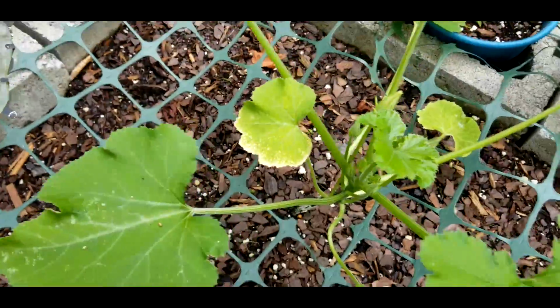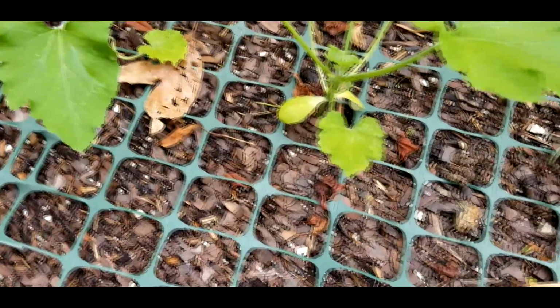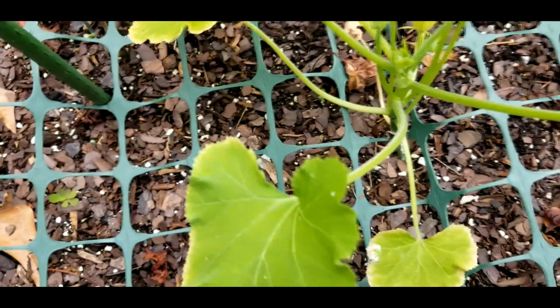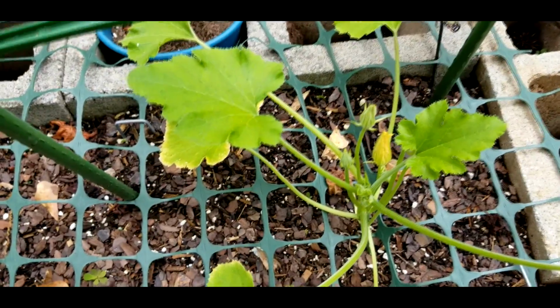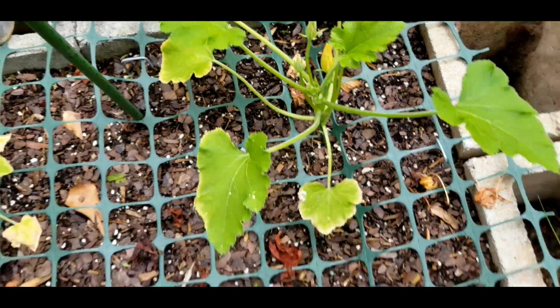The zucchini is starting to flower. I don't think this little guy is going to thrive. I think he is not a happy little plant. But this guy next to him is huge. So is this guy. This guy has got flowers. So hopefully we're going to get a female zucchini on one of those flowers.